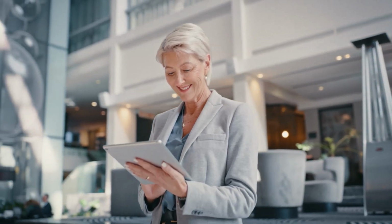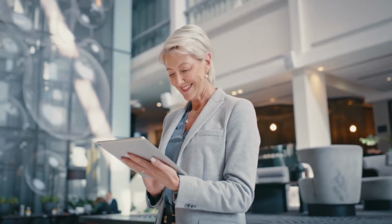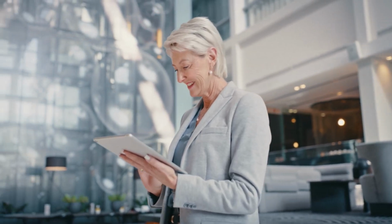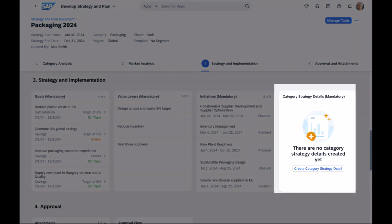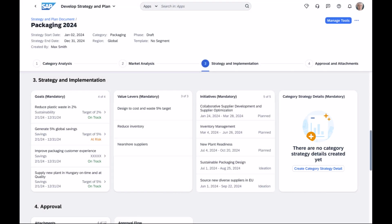Meet Catherine, a category manager. So far, she's been quite pleased with the gained efficiency that she's experienced since her company started using SAP Ariba Category Management. And she's eager to check out the latest feature, which is introducing a new tool called Category Strategy Details within the Develop Strategy and Plan app. This tool enables her to create and manage multiple category-specific strategy details that align with the overall business strategy.